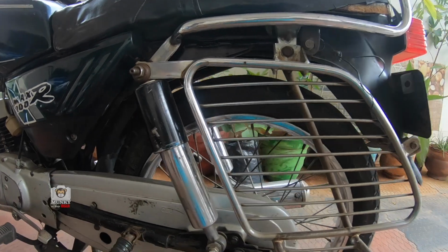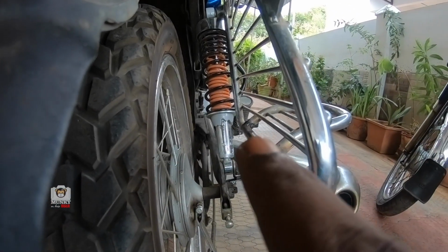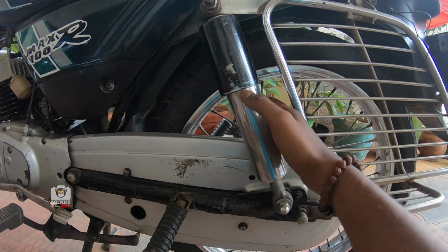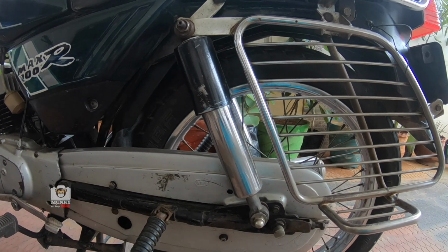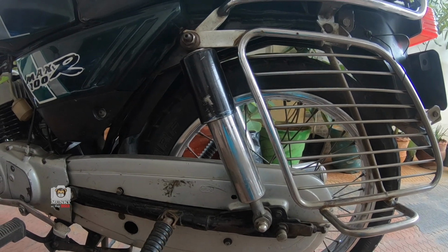So yeah, even the shocks are different, and these are exposed springs there, but this one's like a cup, and this one even today outperforms the modern day suspension that comes with the Max 100R. Genius.